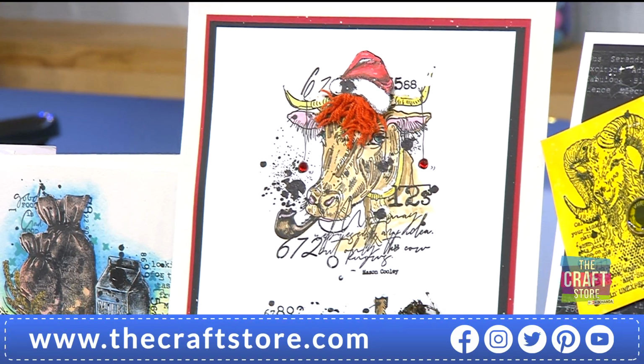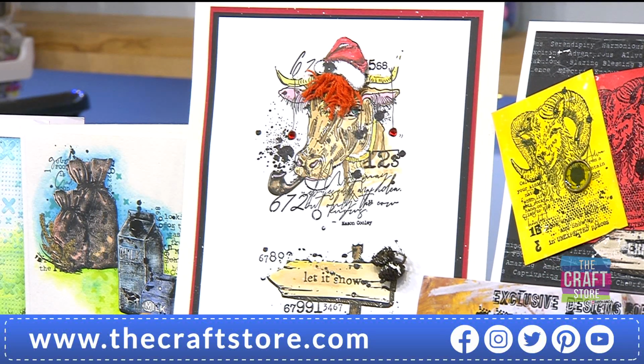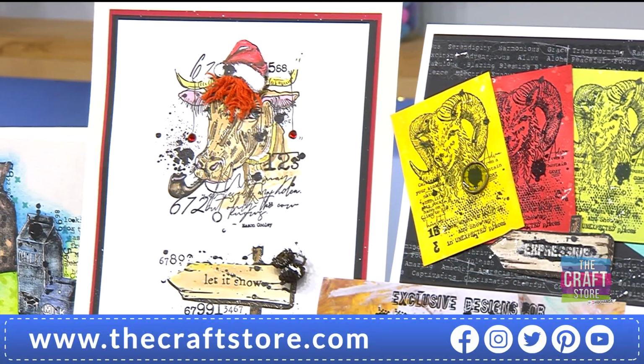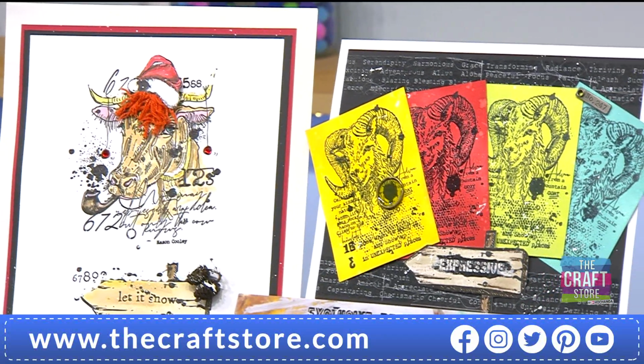I love that. And I love that she's given him his hair, his ginger hair, so he looks like a Highland cattle. You know, doesn't it? That's what it reminds me of. I just think that's magnificent. The goat. I love the goat. Or the mountain goat. Now, good grief.